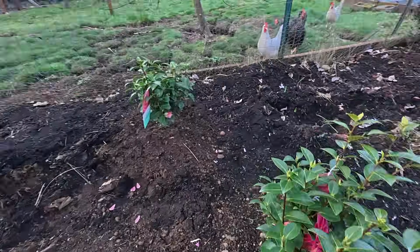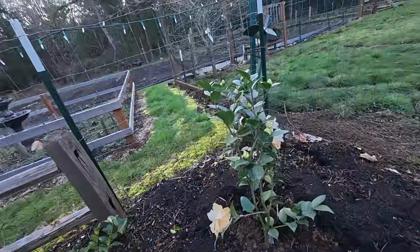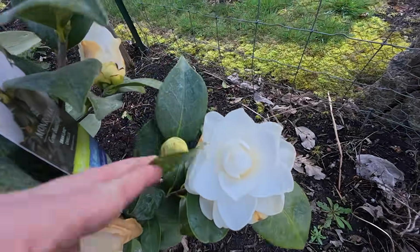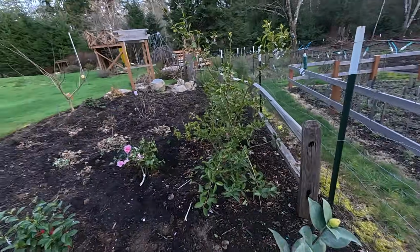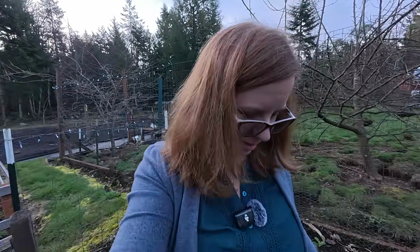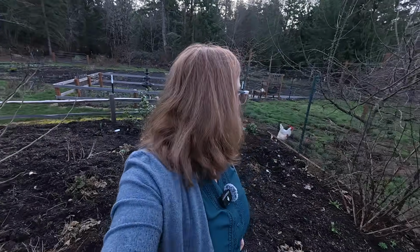We have several more. You see the blooms in there. This great big one, we got at the same time we got that pink one. Man. And every one of these is going to get huge. So at some point, this back corner back here is just going to be a mass of camellia blooms. Oh, it's going to be beautiful.